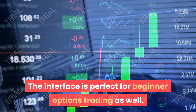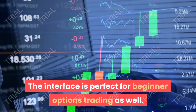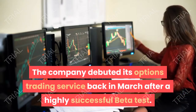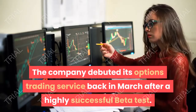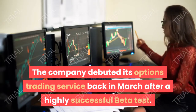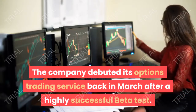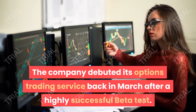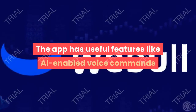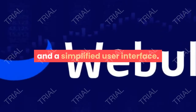Paper trading is awesome because it allows you to test your strategies before you put your money where your mouth is. The company debuted their options trading platform back in March after a highly successful beta test. I wasn't there. I haven't done options trading, but I heard it's awesome, and I know it is such a data-rich platform that options traders have had a fantastic time using it. The app has useful features like AI embedded voice commands and a simplified user interface, which makes life so much easier for people.